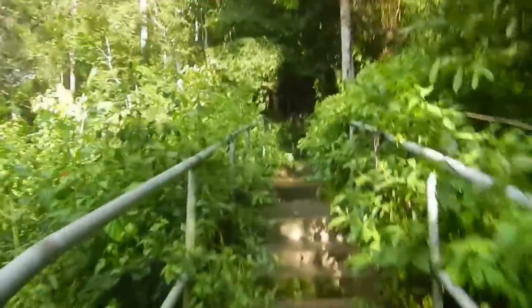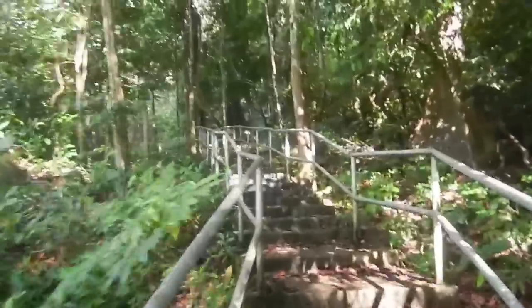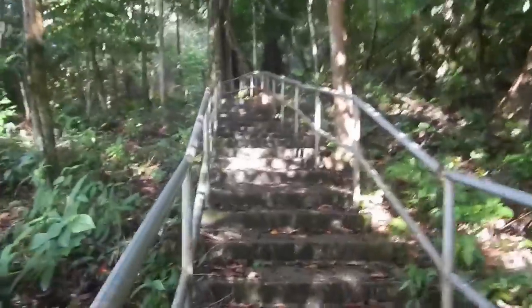God, I already love this place. Some of this is runnable. There's some flat too. Oh my. Alright, well, I'm gonna shut it off. I'm gonna do a little bit of jogging on the flat. I'm really gonna try to get a good time up here, because it might trash me for tomorrow to do another one. Alright, cheers.